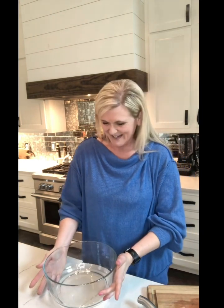All right, now let's put it together. What I normally do is get a 13x9 casserole dish and just layer everything. But I'm going to Mama's, so I'm gonna get it a little fancier in a glass bowl. This is a deeper bowl, so I'm gonna have more layers. If you do a 13x9, you just have room for 2 layers.